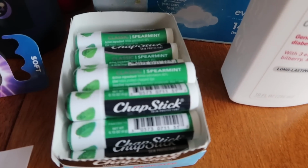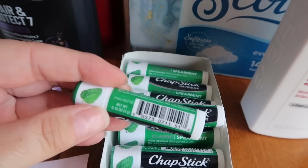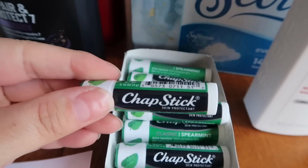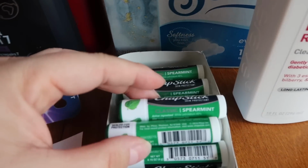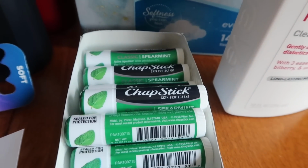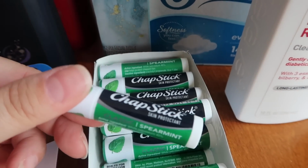And then I found the mother lode of spearmint chapsticks, all sealed. This top is sealed, that's why I was interested in them. And they were 19 cents each. At the same store, there was some generic strawberry ones, like Walgreens strawberry or cherry chapsticks, but the Walgreens version, so it's not called chapstick. And those were 12 cents each, but I would rather get this one because, just the spearmint thing, I thought it would be kind of interesting. So I got 14 of these.